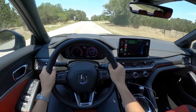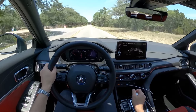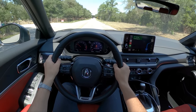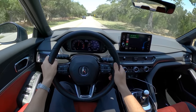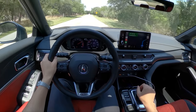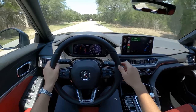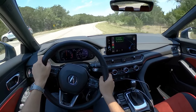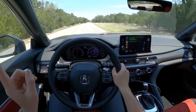Let's do a quick 0 to 60 here. Put it back into sport mode. Traction off. It's not quick, so you definitely lose a little bit of performance with this Integra with the extra weight. But it's fun to drive.